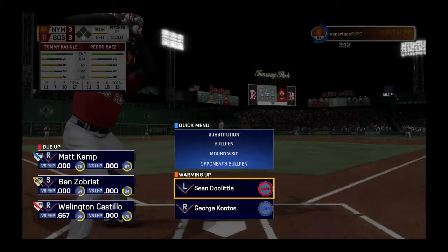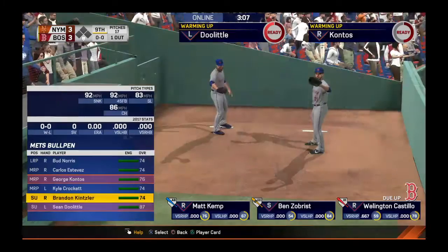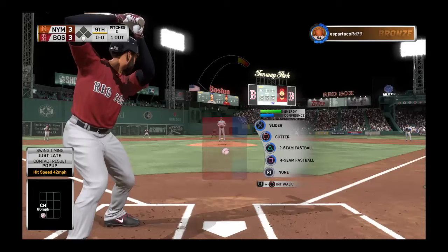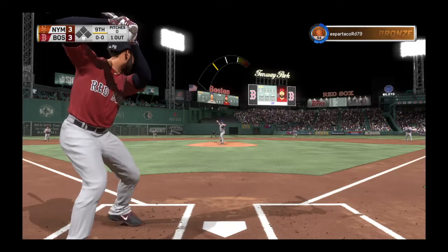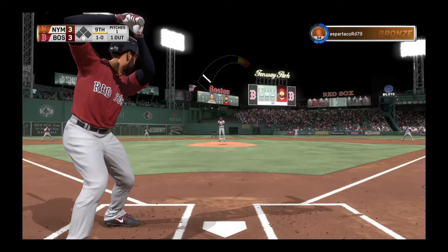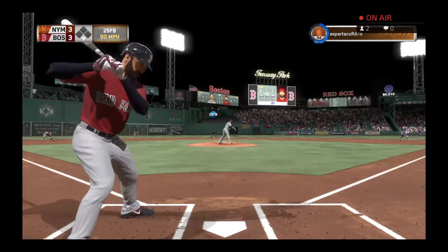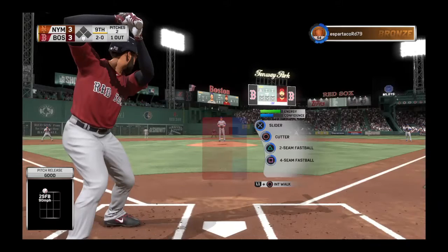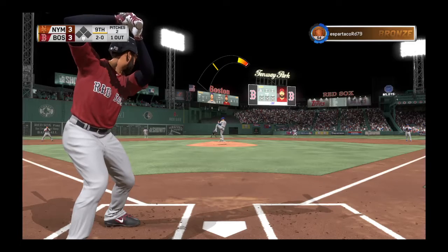And it looks now like a right-hander's begun to get loose in the Mets bullpen. Now time is called here as we'll get a trip to the mound. George Cantos is called upon to get the final 2 outs of the 9th and send this one into extra innings. And he'll hold off on the slider here to start the at-bat. It's ball 1. And that one stayed up a little high. 2-0 pitch on the way.